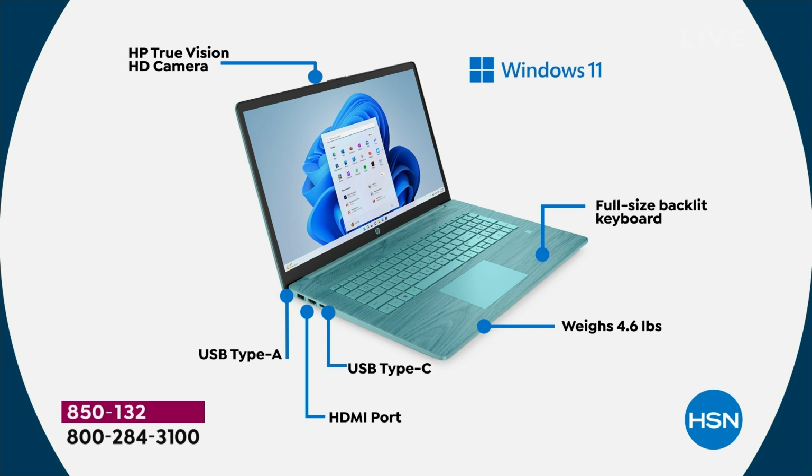HP True Vision webcam is built in, so whether you're doing Zoom or Skype or Microsoft Teams or whatever, you're good to go. Windows 11, not just Windows 11, but Windows 11 in S mode, so it is the safest, most secure way for you to use Windows. Full-size backlit keyboard. Callie was talking about that earlier, and it is such a great feature. It means you can see your keyboard under all lighting conditions. Just press F4, that turns it on.